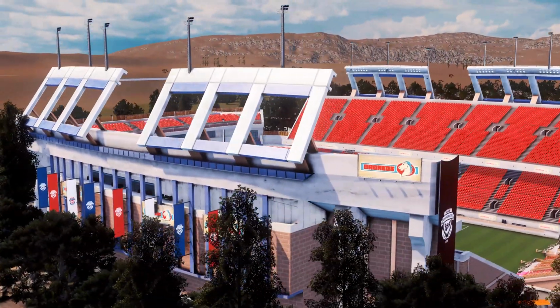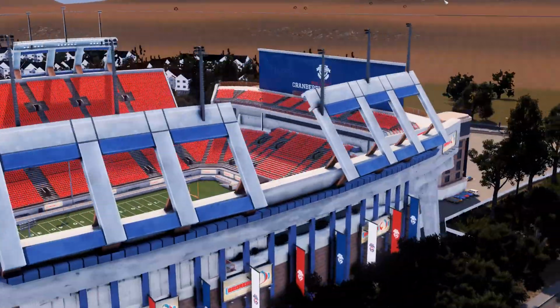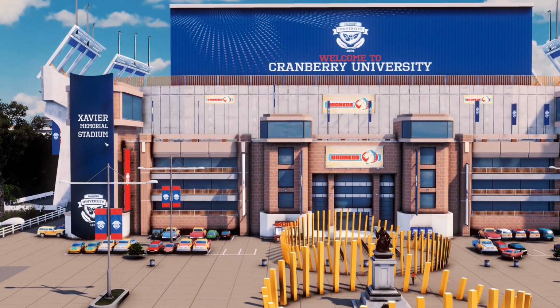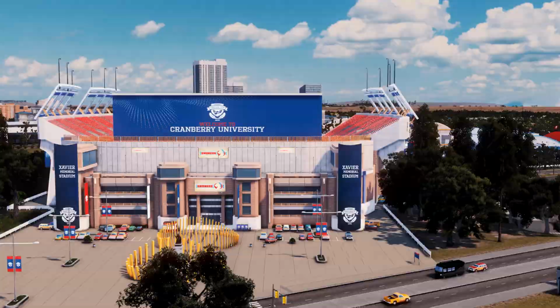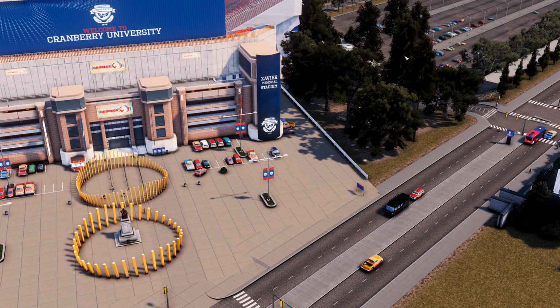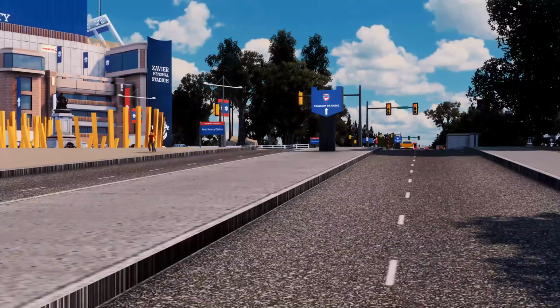And just the details around it. We have flags around it. We have banners. This looks so good. I'll show you guys the other side too. So we have these cool custom banners here at Xavier Memorial Stadium, Cranberry University, the Broncos. Cranberry University Broncos. I didn't change it. Actually, I did. They didn't have any good names, so I did change that. But hey, they're the Broncos. Gotta love it, right? And so let's go back to first person here.